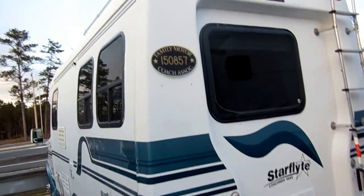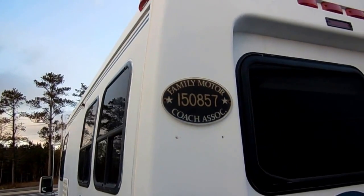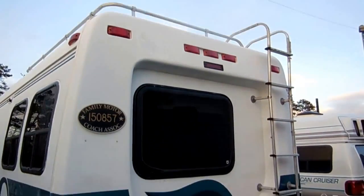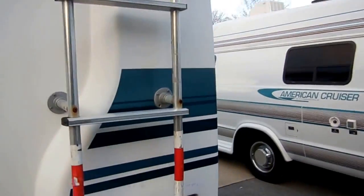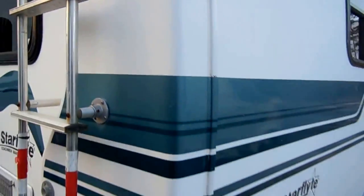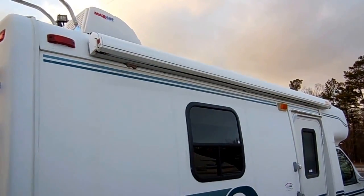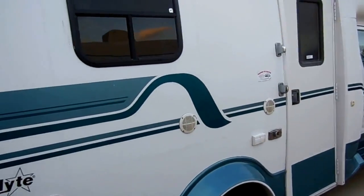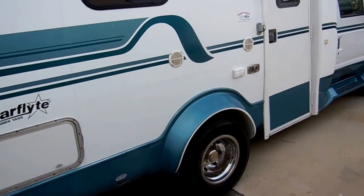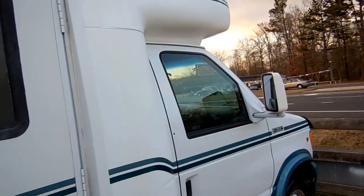package. Family Motor Coach Association, you always want to see that when you buy an RV, because folks, that means that whoever owned this RV before was a very experienced RV owner. So that's pretty much for veteran RV owners at Family Motor Coach Association. It's got an awning, side entry door. It's got outside speakers. Tires look great. Tell you folks, it's a nice clean camper.